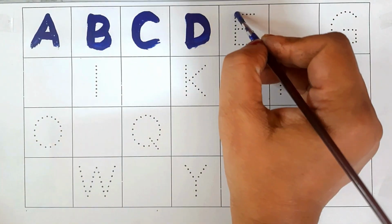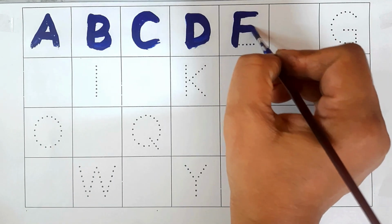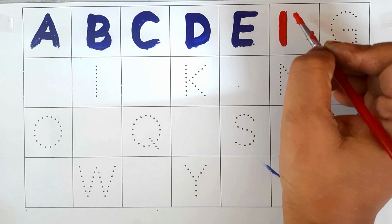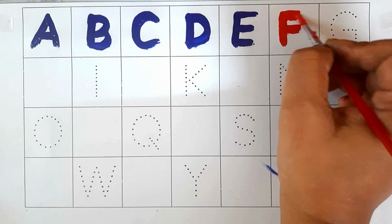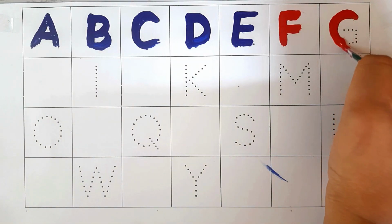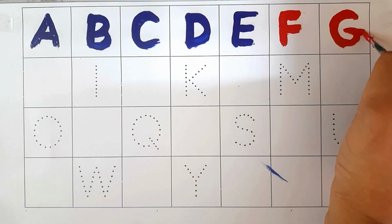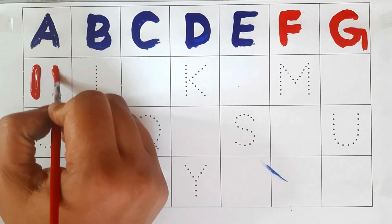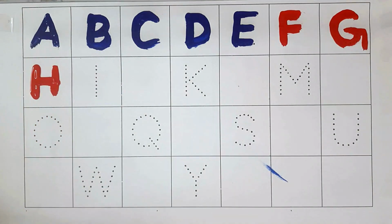Blue color, E. E for eagle. Red color, F. F for fish. Red color, G. G for gun. Red color, H. H for horse.